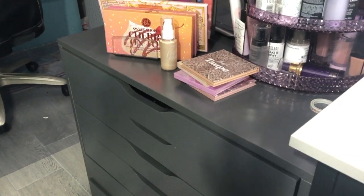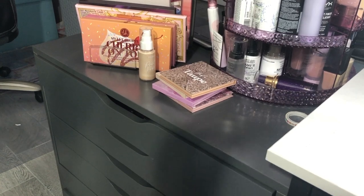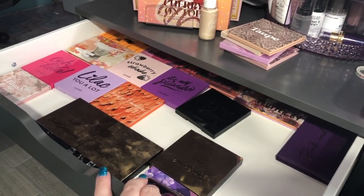So I'm going to put what I have back and then I'll switch to my phone and we'll show my stash that way. I was trying to set up my tripod for you, but I couldn't figure it out. So the lighting is probably going to be atrocious, but we're going to get through it. So first off are my palettes. This is where I keep my ColourPop palettes.